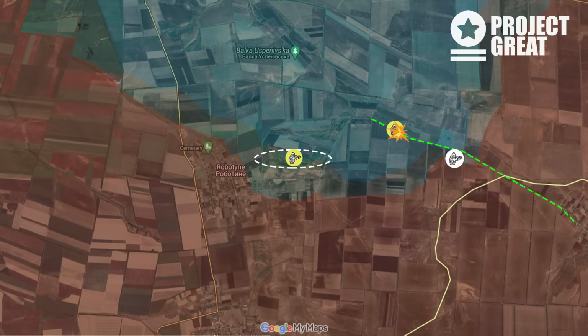While this attack was happening, Ukrainian forces from this forested area launched an attack on the eastern outskirts of the village. This attack continued for a couple of hours, sources say. Ukrainian forces were able to enter the first houses. However, Russian sources claimed they were able to push them back after a counterattack.